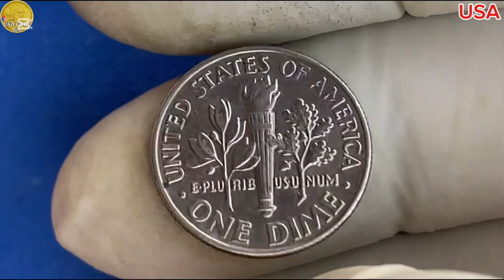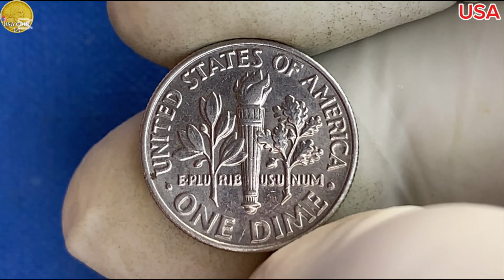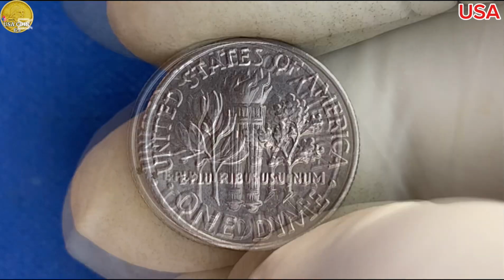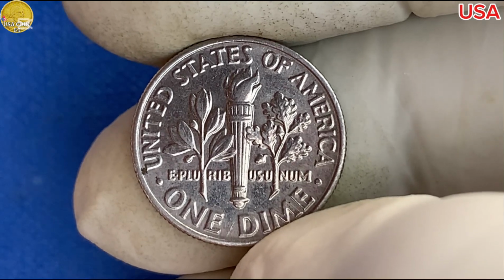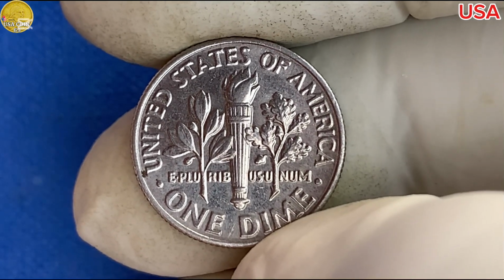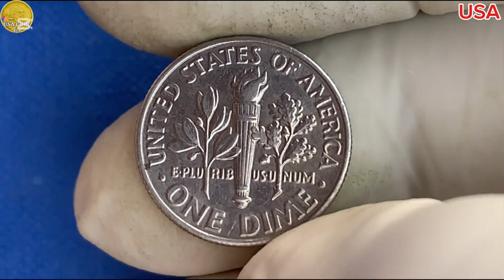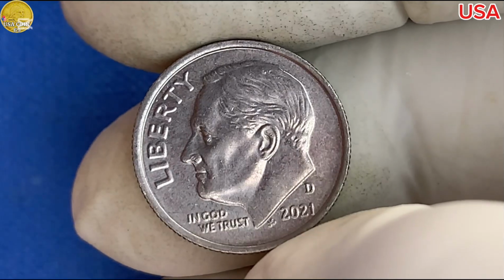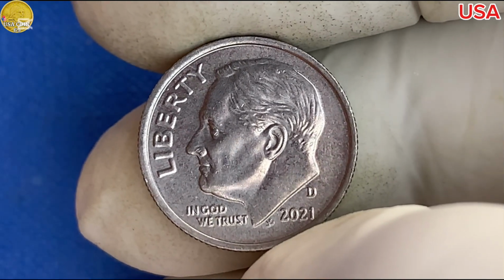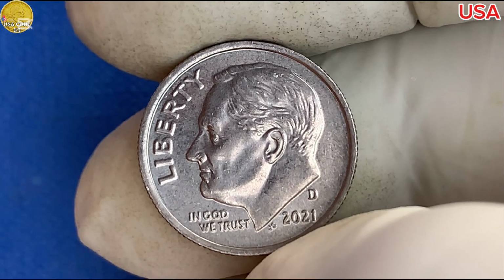Some of these rare examples have been known to sell for as much as $10,000. Yes, that's right, $10,000. This incredible value is a reminder of how a small mistake during the minting process or a coin that has been kept in perfect condition can lead to an extraordinary payout for collectors and investors alike. For coin enthusiasts, discovering one of these rare dimes could mean a substantial return on investment, making the hunt for minting errors all the more exciting.